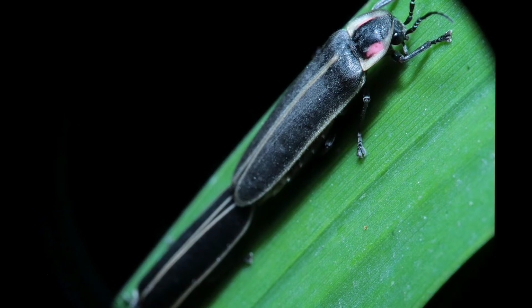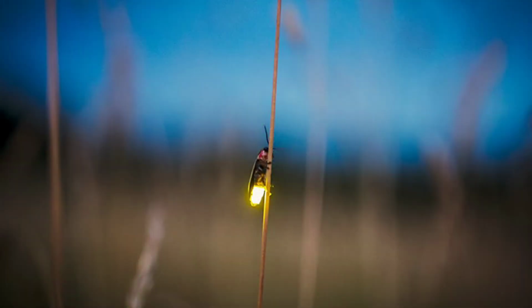Fireflies can be found in fields, near water, or wooded areas. They live in the ground, inside wood, or trash and brush. The best time to see fireflies glowing is near sunset or in the dark, since they are nocturnal.